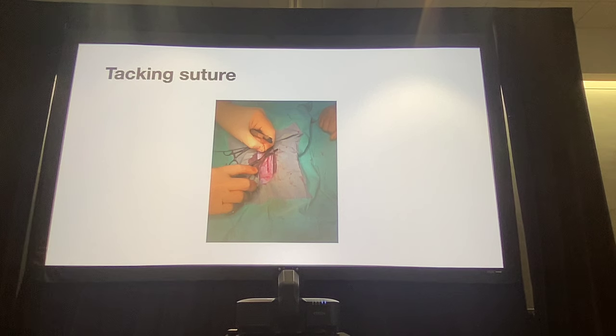But for the stomach, the knots need to get buried. You're inverting it anyway, so you're going to have to bury the knot. But even there, I wouldn't care if it didn't bury right, you know.